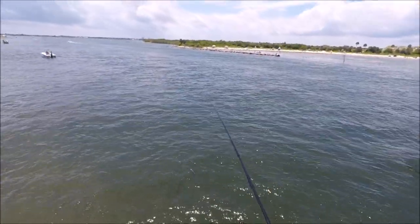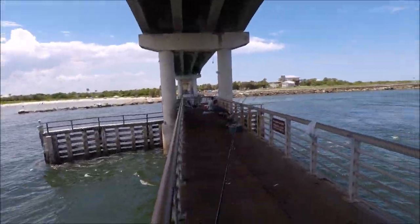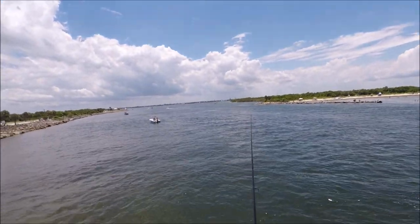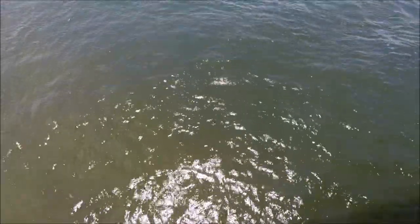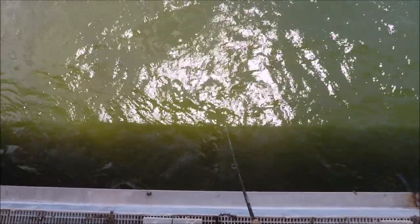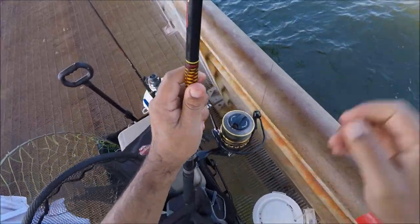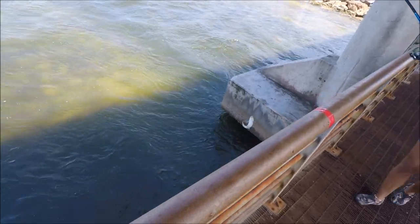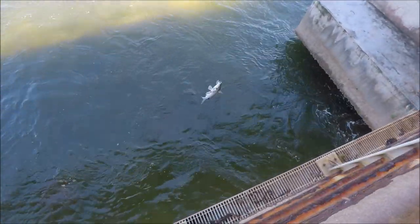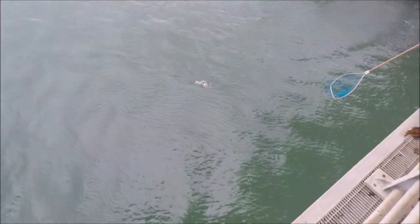All right. Come on, got your lure. Jig, jig, jig, jig. You got a catfish! Alright, wife got a catfish! Look at that beauty! Hey, I didn't catch it, guys, she did. Good job, babe. Look at that Sheepshead, man!